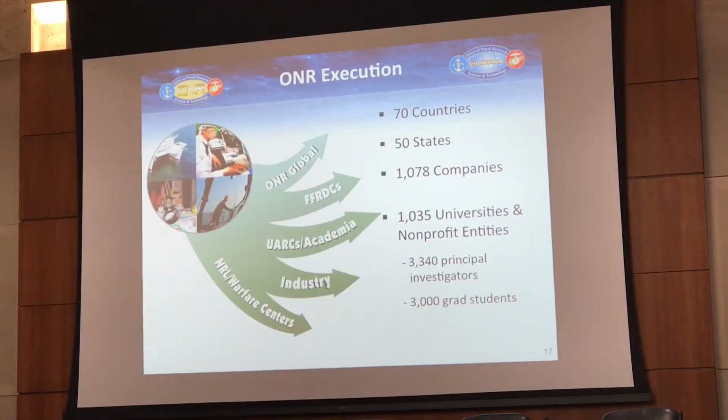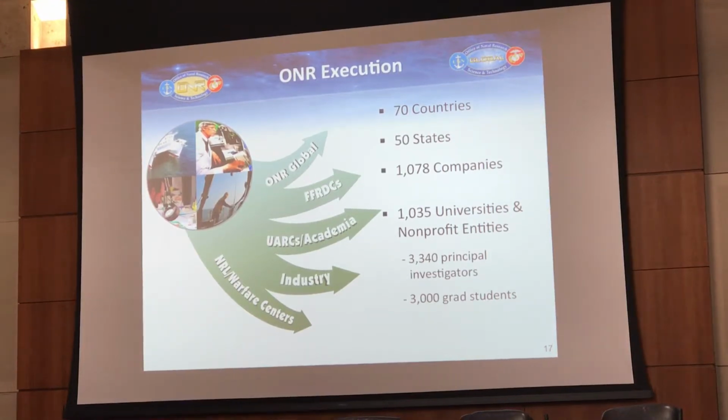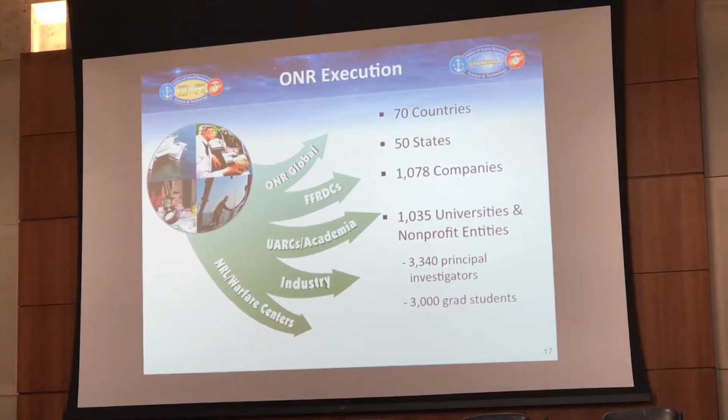ONR executes globally in about 70 different countries with the ONR Global branch, and in all 50 states. There are a lot of companies, but in ocean sciences in particular it's mostly universities, with huge support for graduate students along with a lot of that research. In ocean sciences there are a lot of connections, particularly globally through ONR Global, the UARCs pictured here, and also the Navy research labs, like the one up in Monterey.